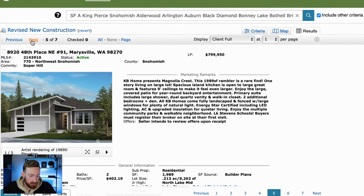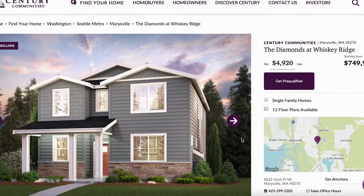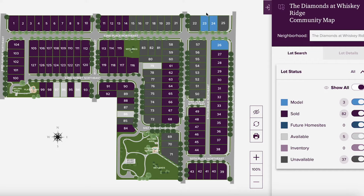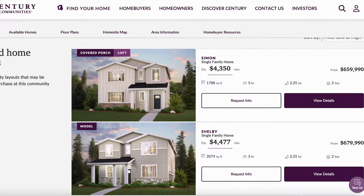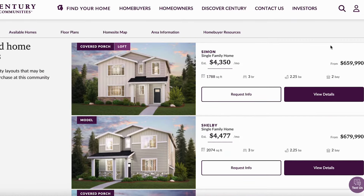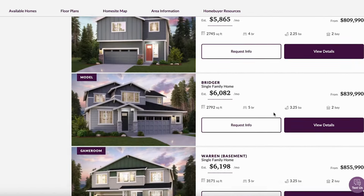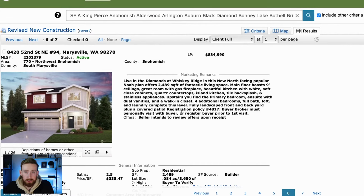Let's go to the next community here. Within this same neighborhood, just across the street, this is the Diamonds at Whiskey Ridge by Century Communities. Now, 4 homes are currently released. 37 more will still be coming available, so still plenty of options. They've got 11 floor plans here. They range from 1,788 square feet to just under 3,400 square feet. And those prices will range from about $656,000 to about $866,000.